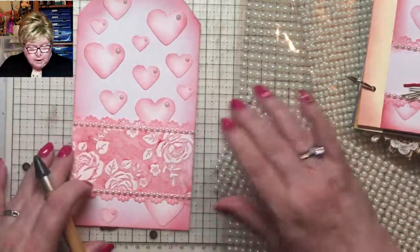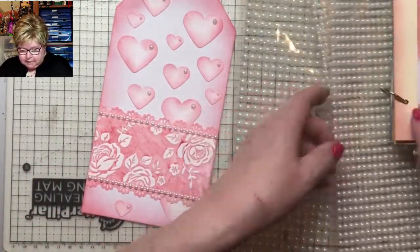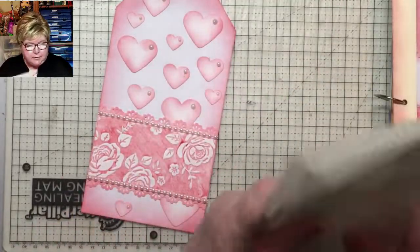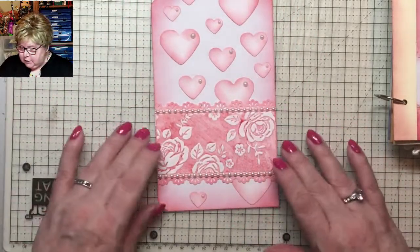Valentine's Day. Right, so that's all my pearls on. I'll see how they stick. If they really don't stick, I'll come back with the art glitter and stick them on so they'll never move again. But that's that. Now then, let's move on to the roses.